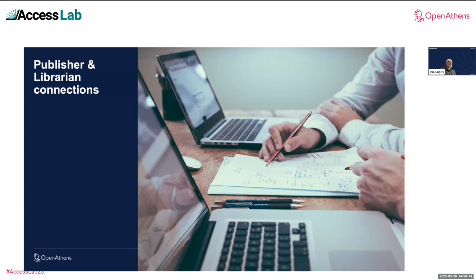And then the third section is around the publisher and library connections piece. So this is just trying to find useful ways to get the libraries and publishers working together effectively and efficiently, so that we can have that holistic system and make sure we are removing barriers to knowledge.